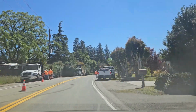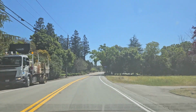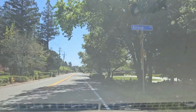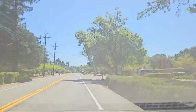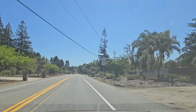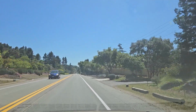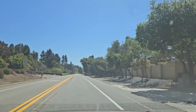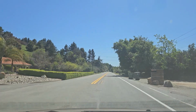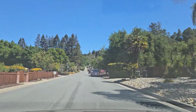The homes in this neighborhood are more custom, more diverse. You'll see different types of homes. On Pfeiffer Ranch, it's pretty much all 2-story homes. But here you'll find a lot of ranch style 1-story homes, and the lot size is a lot bigger compared to Pfeiffer Ranch. You'll find half an acre, 1 acre, and a lot of these homes are much bigger in size too. So let's just drive around.